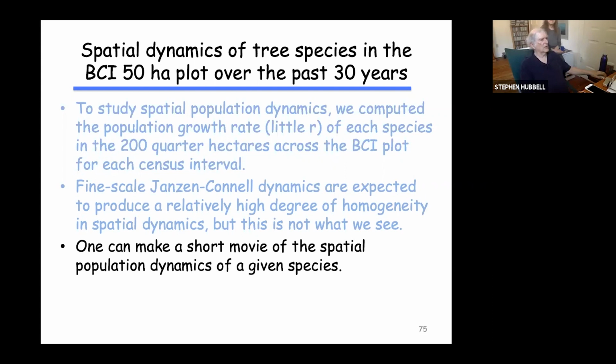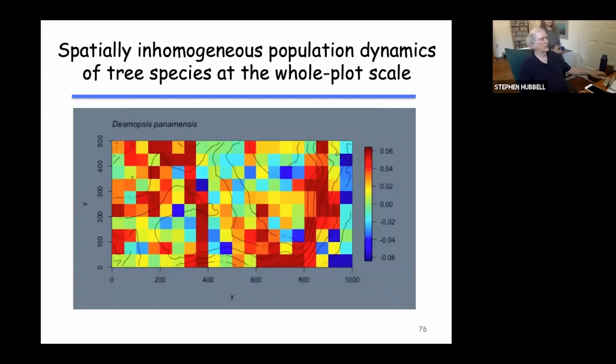And what I'm going to show you is true of all the species we've looked at, which is most of them. So here's a species of understory tree, Desmonthus panamensis. And let me explain this graph. The little squares are quarter hectares. Red squares are quarter hectares in which the population of the species is growing very rapidly at the beginning of our study near 1980. And blue squares are where the population is declining in abundance. And yellow and light green squares are where the population is more or less not changing.